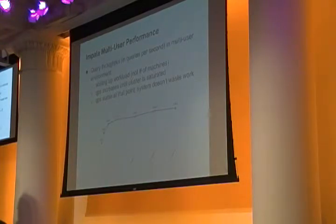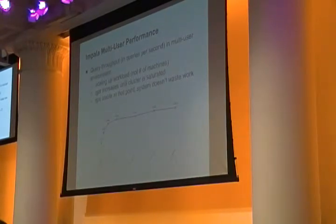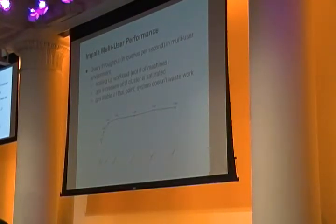This is another view of what happens with a multi-user workload. Here we're measuring queries per second, total query throughput. As you can see, initially as you have a few clients, QPS keeps going up until you hit resource saturation, at which point it levels off and stays flat. This is actually a good result. This means that even as you increase your concurrent workload, the system is not wasting resources. You do not see this dropping off, meaning you're not all of a sudden wasting your cycles or your memory accesses.